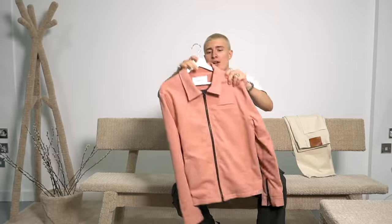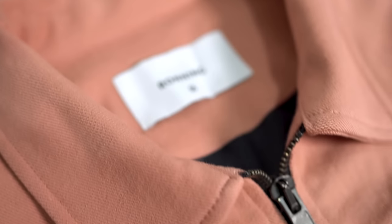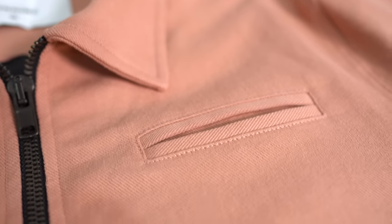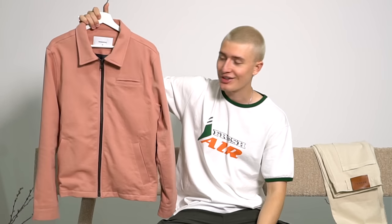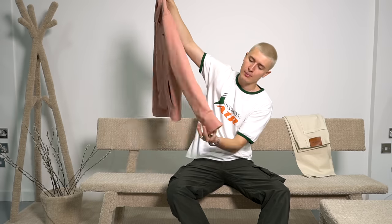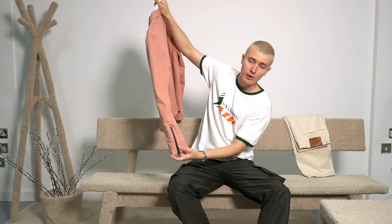Next up, we have got this pink worker's jacket. So this jacket is made with a hardware zip down the front. Very nice, heavy gunmetal zip. You've got a little chest pocket, side pockets, slightly longer arms, cropped inner body, elongated sleeves, as Sanj would say. It's not that cropped, but then you've got zips back here as well. So you can zip those down, you can leave them open.